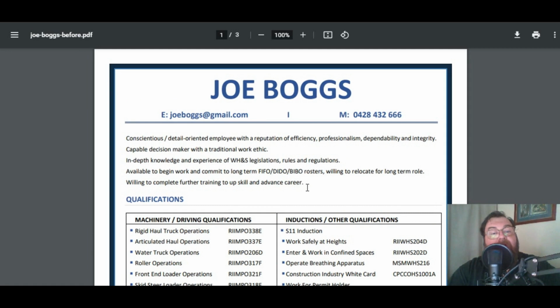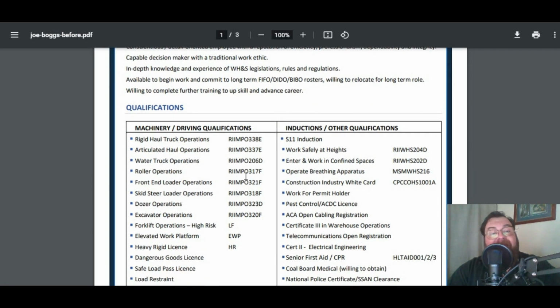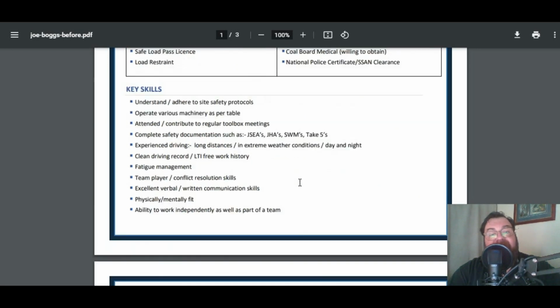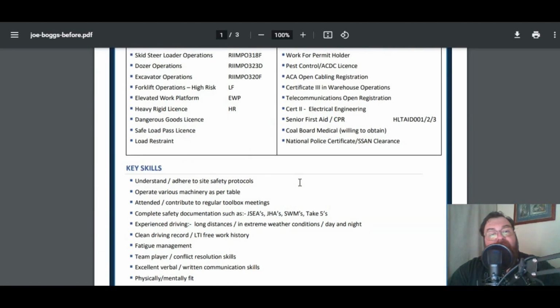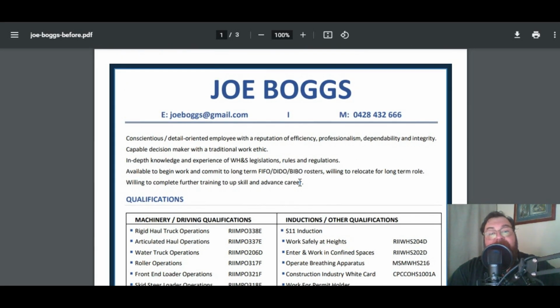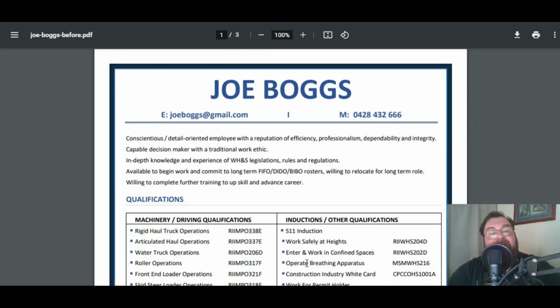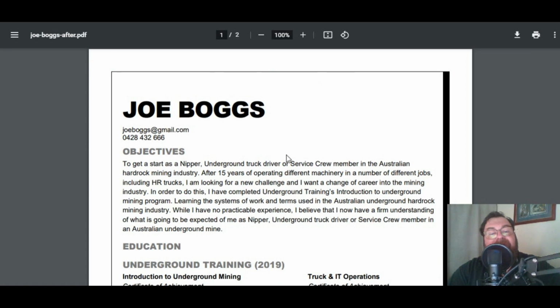If you're applying for a coal mining job in Queensland, or a construction job where they can use these R2 tickets, then yes, this resume is perfectly acceptable. But if you're trying to use the one resume for all the jobs, you're going to have a poor experience. And especially at the moment, there are lots of jobs around in hard rock underground. If you're applying for the hard rock underground nipper and truck driving jobs and you're not getting a response back, it's probably because your resume looks like that and it's getting culled straight away. So you want to turn it into looking something like that.